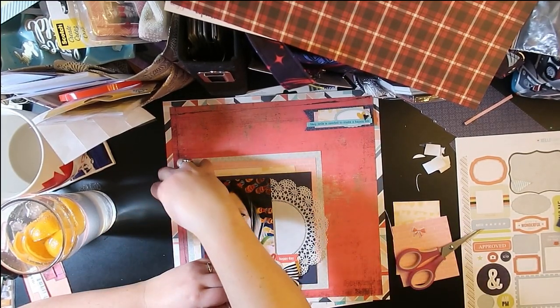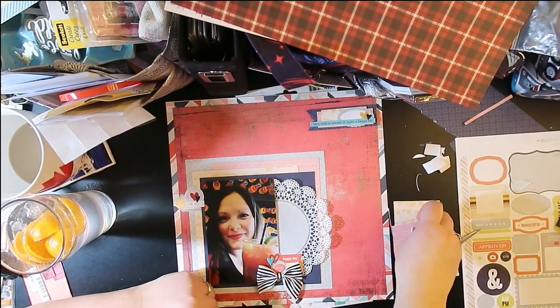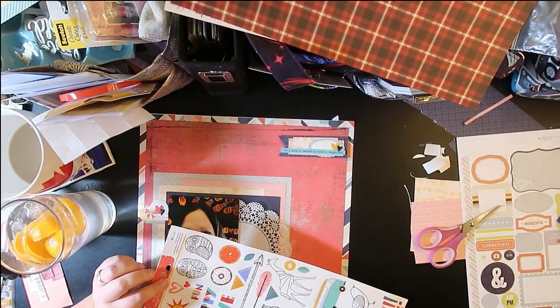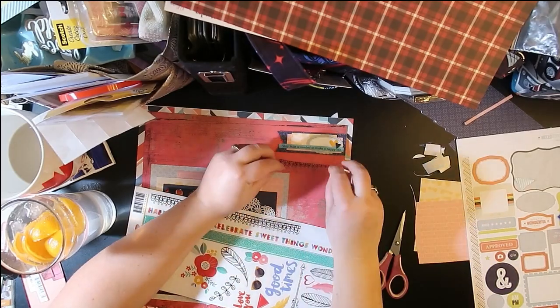I have my 3 clusters. Each cluster has at least one of the same elements. So I've repeated everything 3 times, the hearts and the colors and the leatherettes and, you know, the puffy stickers. So everything gets that repetition of 3.